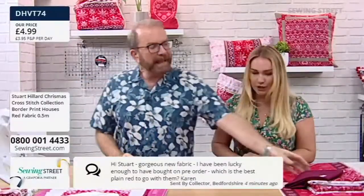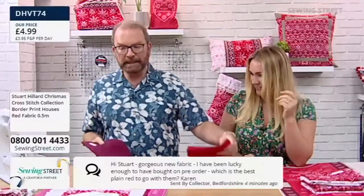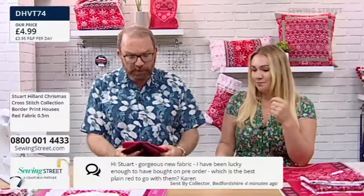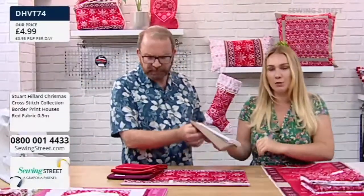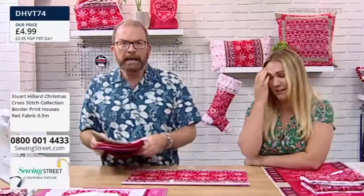Hi, Stuart, gorgeous fabric. I've been lucky enough to have bought on pre-order. Which is the best plain red to go with, Karen? Right, I'll ask the expert. Which one are you going to go with? It really depends what look you're going for. I used all of them in my samples. Do you mind just grabbing the silver mink and the white, please? Is this a bundle by any chance, or are they all individual? Individual. Because that's a nice complementing bundle, actually. I'd get one of each.